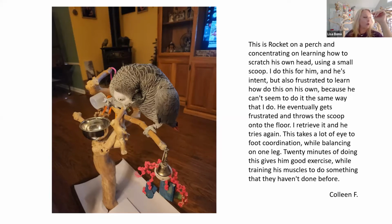I'm sorry, my neighbor is out with his lawnmower, so the birds are warning me.